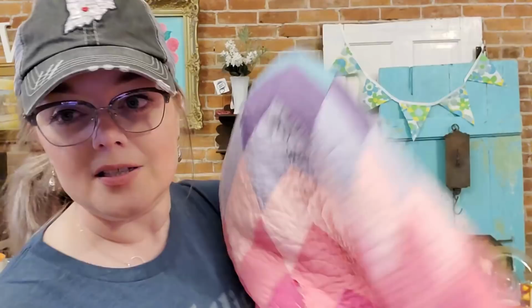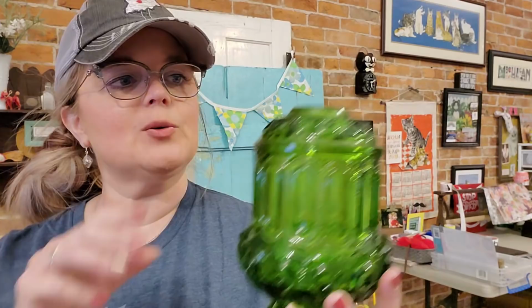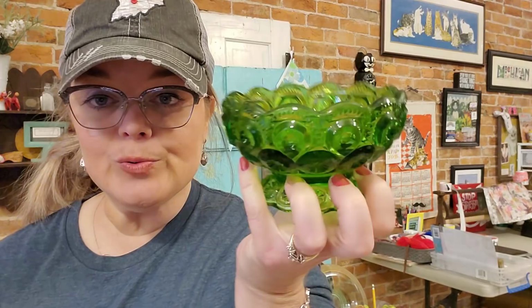It's fun. So I also have a nice granny square afghan that I will be selling tomorrow, and then this quilt, which is amazing. And some linens. I also will be selling another fairy lamp. Now, this one is also Indiana glass. I don't know the pattern. I just don't know Indiana glass. So I will be looking up this pattern, so by tomorrow, I will know it.